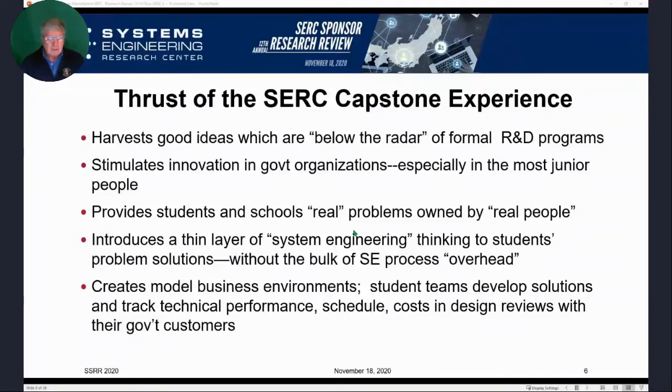And in the last bullet, we emphasize the aspects of a business environment that any research and development organization has to follow to be functional. And it's more than just having the technical knowledge about what to do. It's how you perform against schedule and cost. And we pace our design reviews with these interests in mind.